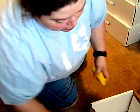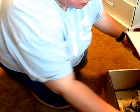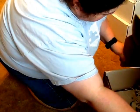Now, put his pacifier in there, all this stuff back in his box. But yeah, so apparently I'm just missing the red hat, which my cousin's son used to play with him occasionally, so you never know where that would have ended up.